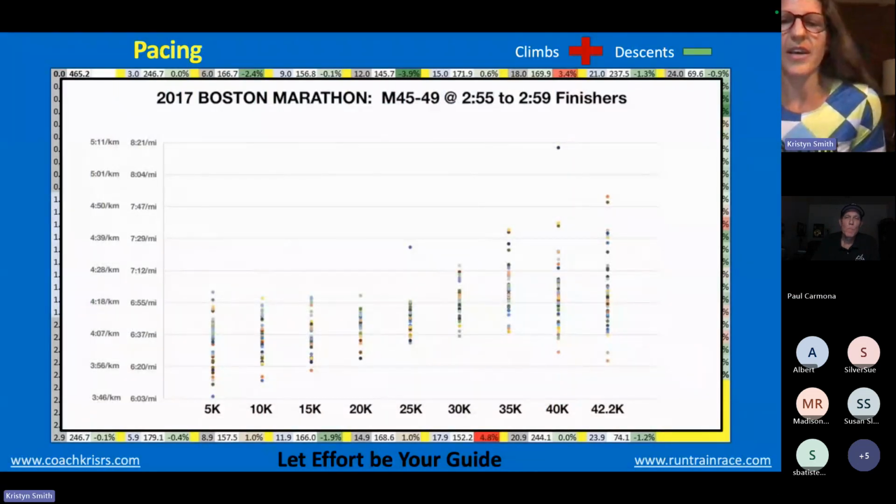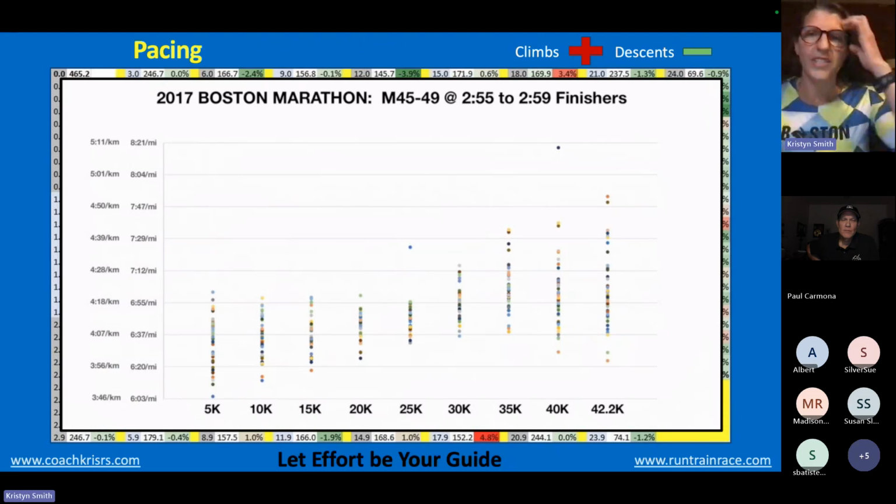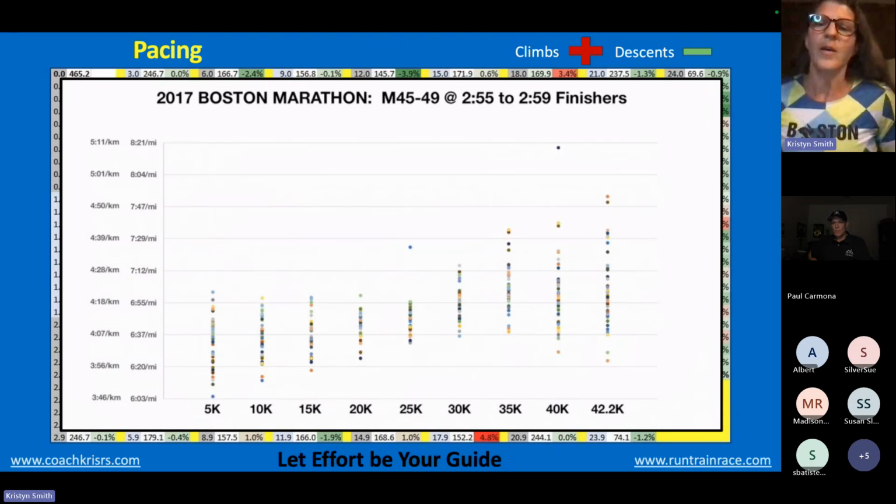Yes. So this is just a sample of runners who completed the course in 2017. This is all men 45 to 49, all of them finished between 2:55 and 2:59. Each dot represents what their pace was at each of those 5K points where the chip clocks your time, right? And the point of this, again, is not to get into great detail about what you specifically do. Everybody's going to have their own strengths and weaknesses. Some people are going to go out a little bit faster. Some people are going to be able to climb a little bit better than other people, right? But overall, this gives a nice idea of what their paces were and how they varied from start to finish.